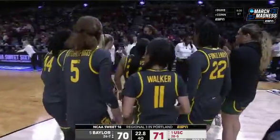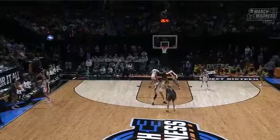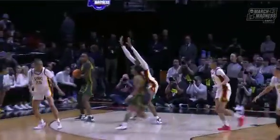Sarah Andrews sets the cross screen, then comes around for the handoff. This is very well done. She sets the screen, then she comes right over for the handoff. Excellent execution, and she'll take the bank. Her 5th triple of the game, 9th for Baylor.